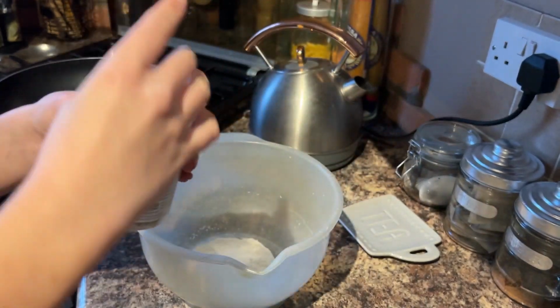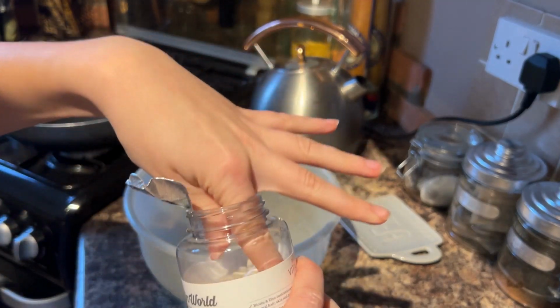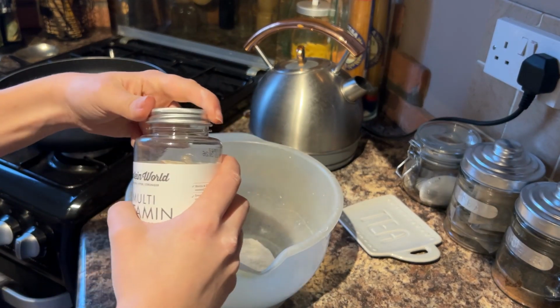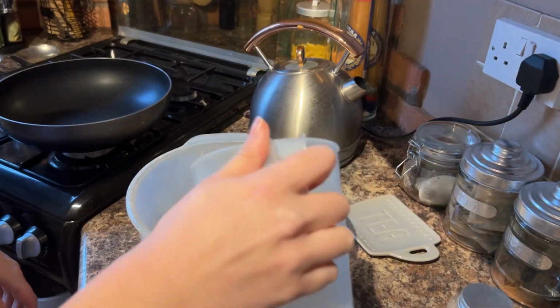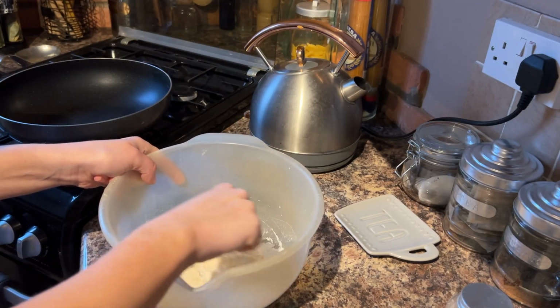Right, now here's my own little addition. Just to add in some extra health, I'm going to put in one of my vitamin tablets. It's like those powder capsules, so I can literally just break it. And then the milk. And let's just mix that all together now.